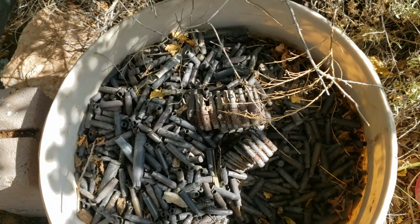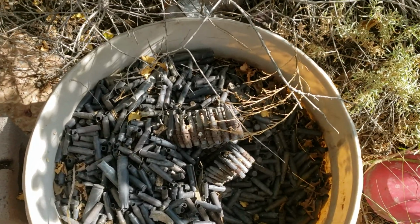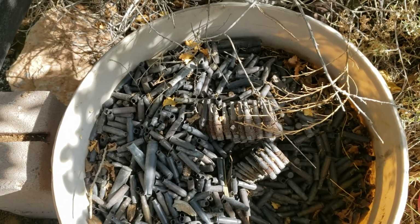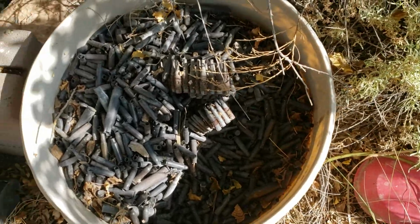Guess it's just so common. It's been laying out in the desert too. I've read that can suck or erode the zinc out of them and cause the brass to be brittle if it's laid out there and tarnished for long enough. So I'm gonna try and melt this down eventually.